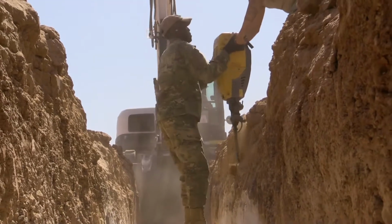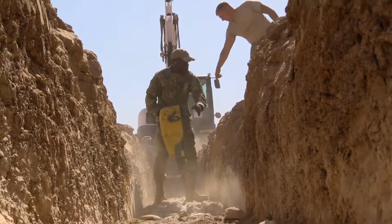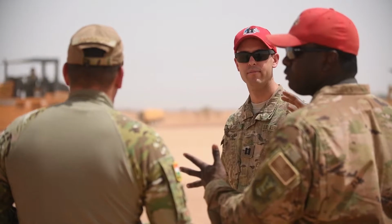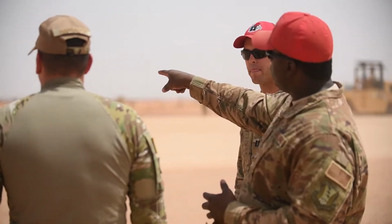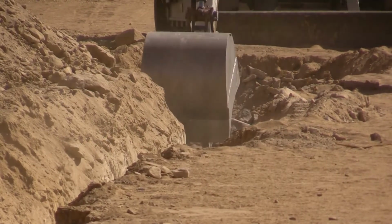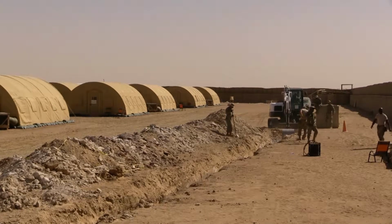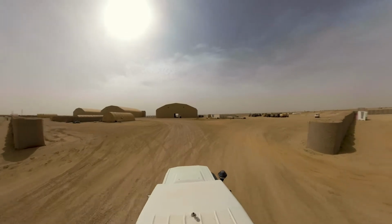For Air Base 201, it's a completely different paradigm, where we came to a location where there was no existing airstrip or airfield that we were improving upon. It was literally just desert, just Sahel, partly grassland, but a whole lot of sand and rock. So when we say we built this base from scratch, it quite literally means we came out to this spot in the desert just south of Agadez and built this base from the ground up.